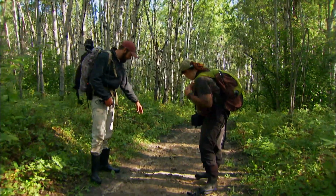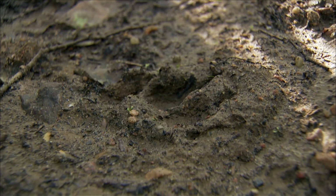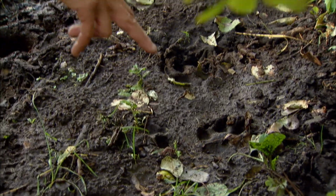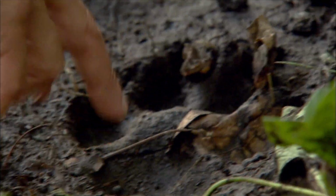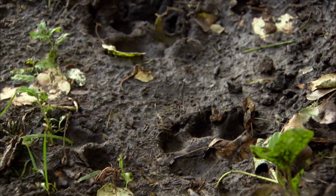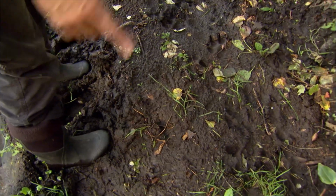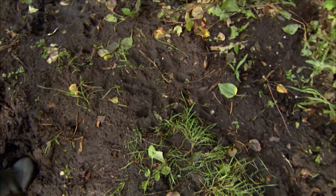Daniel, there's wolf tracks. There's a wolf pack that sort of roams this area. This is a beautiful track, right? You can see the pad very closely, and then the two fingers and the front fingers, and there you have the claws digging in. This is very fresh, because we were through here yesterday, so we know that these tracks occurred sometime after 5 or 6 p.m. yesterday.